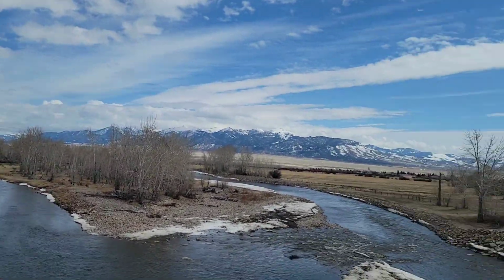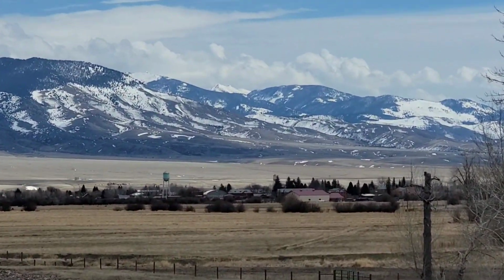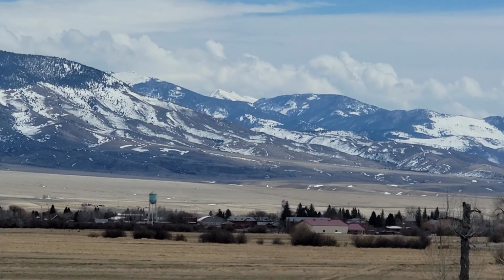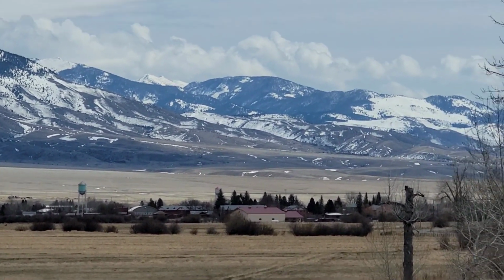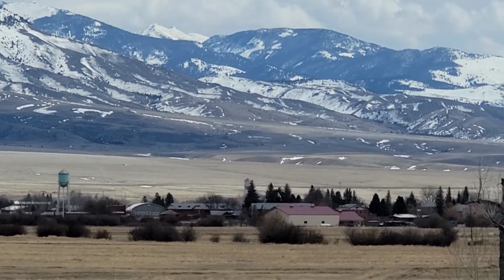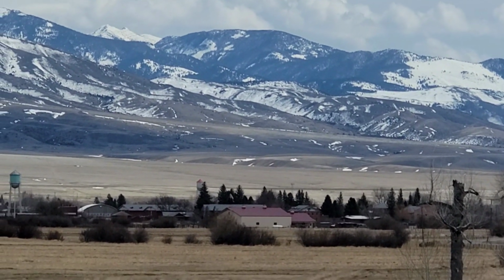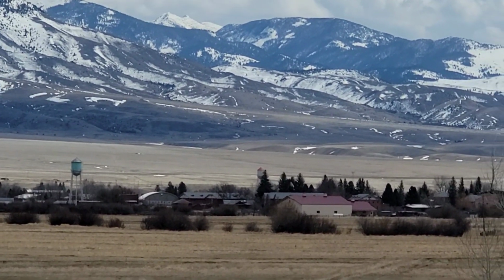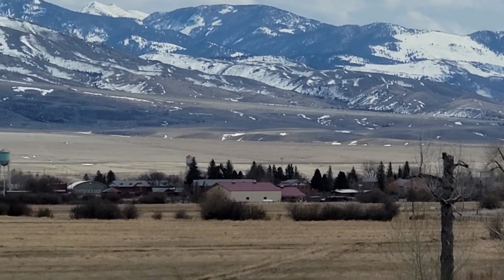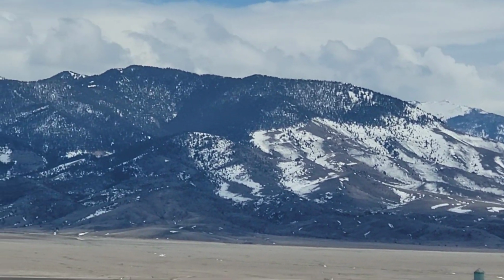Okay, and so then now here we're looking north toward, there's Twin Bridges. So I'll try to zoom up here. You can kind of see it. Twin Bridges has two water towers. And again, those are the tobacco roots behind. So we're not too far out of Twin Bridges. Just kind of looking at the mountains here.